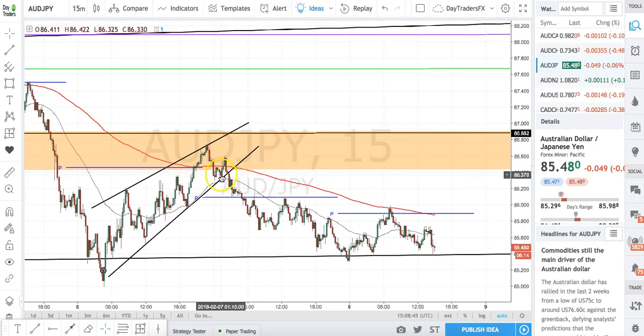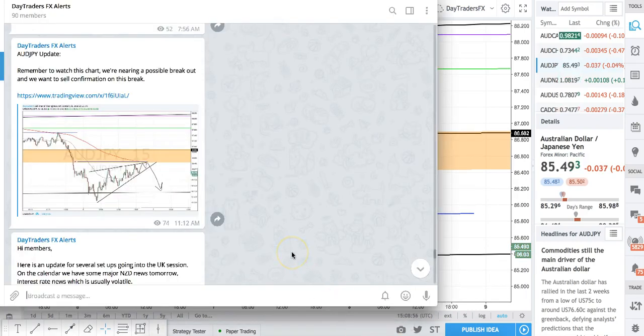And it just broke out right around this area here, around 86.35. Ran down to about 85.35. So 100 pips, 100 great pips right there. So Aussie yen has done well. We've just really slayed the Aussie pairs this week.